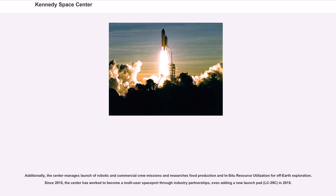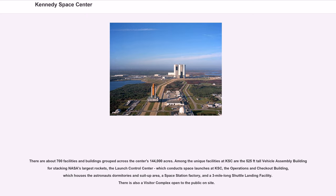Additionally, the center manages launch of robotic and commercial crew missions and researches food production and in-situ resource utilization for off-Earth exploration. Since 2010, the center has worked to become a multi-user spaceport through industry partnerships, even adding a new launch pad, LC-39C, in 2015. There are about 700 facilities and buildings grouped across the center's 144,000 acres.